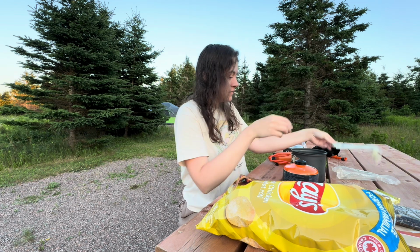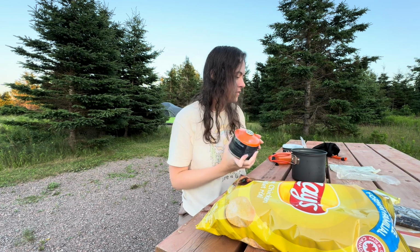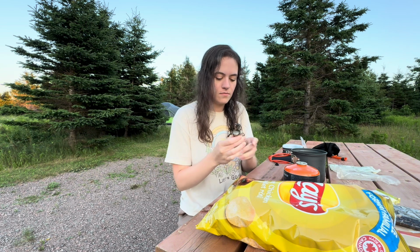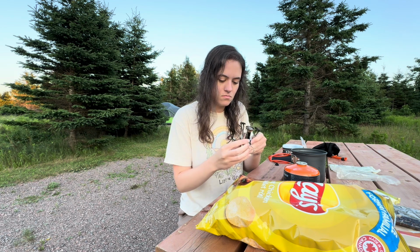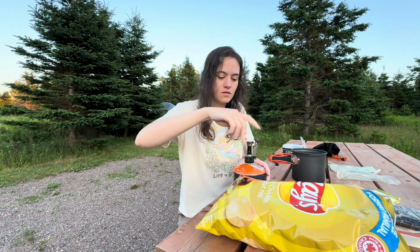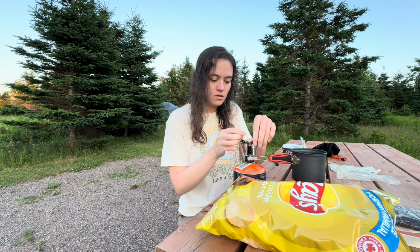So let's see how it tastes. Okay, so I have my isobutane and I have my little mini cook stove thingy. I just open it like this. There we go. Make sure I don't have it open. Alright, and I screw this on top. And I open the little prong thingies.